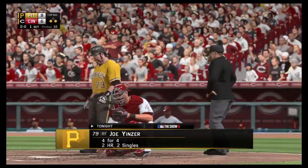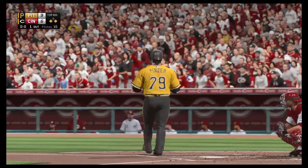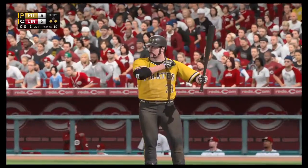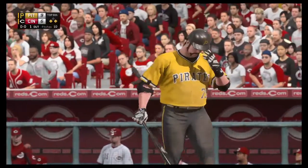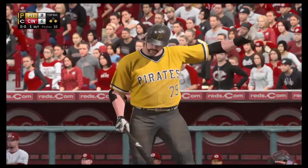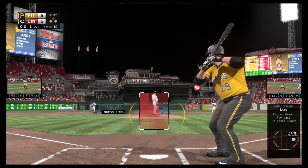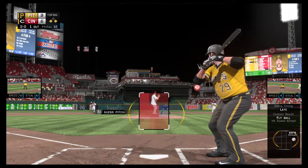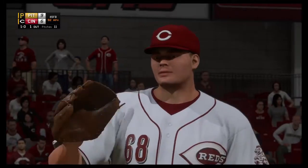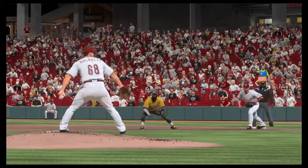Number 79 will come up now in yet another big RBI opportunity. And he's got 4 already, and he's got a chance to make this a game to remember. A fastball here as he'll take a look at ball one. 1-0. Seemed to quicken his delivery to the plate on that last pitch.